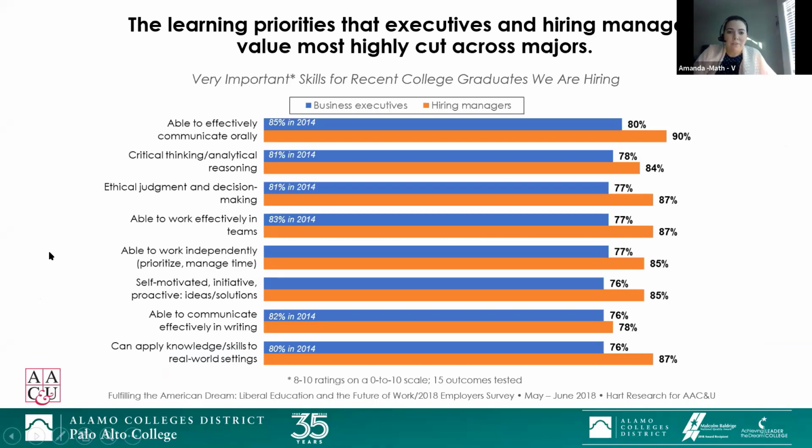I wanted to share a bit of information from a 2018 study from AAC&U. They surveyed hiring managers and business executives to see their perception of the importance of certain skills for college graduates. I wanted to highlight the two we're focusing on today: the ability to effectively orally communicate, the top one, and the ability to communicate effectively in writing. Both business executives and the people hiring college graduates have deemed this a very important skill.